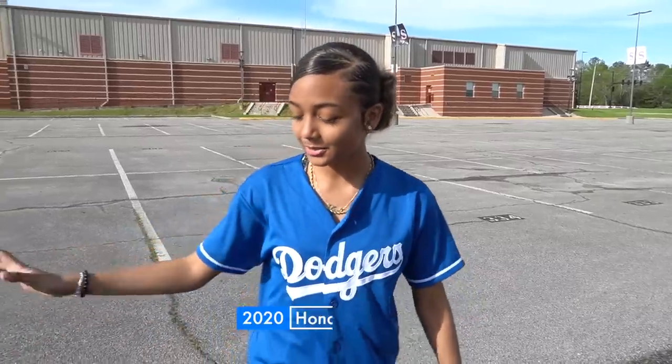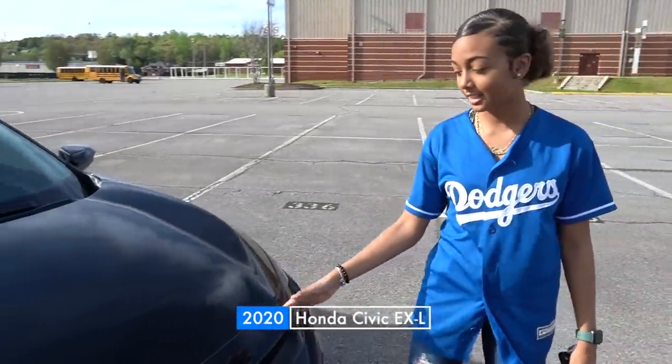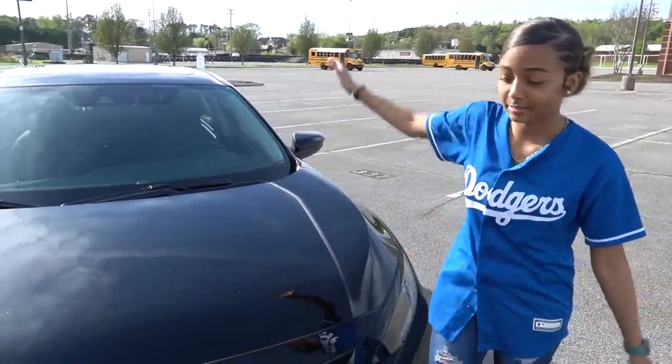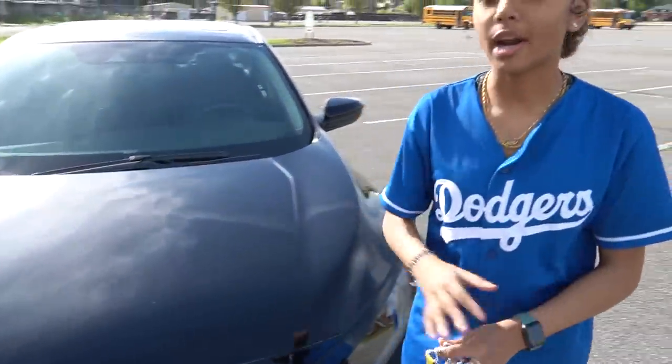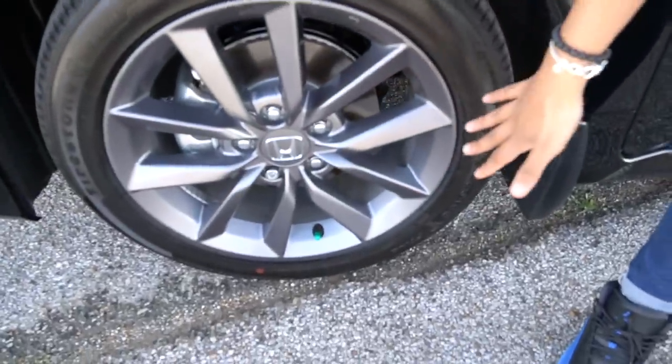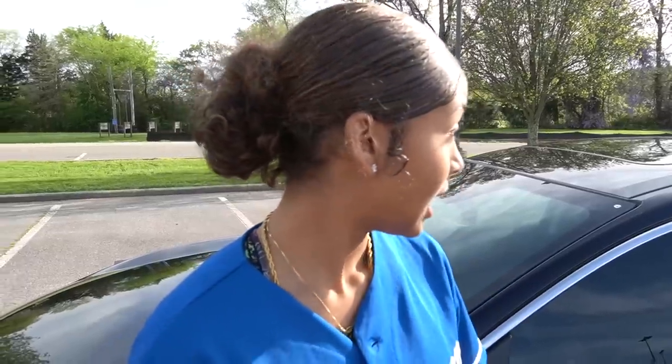So my car is a 2020 Honda Civic EX. It is all black. It's black on the outside and black interior. This is exactly what I wanted, you guys. I love it so much. The only thing I would change about the car is the rims. I like them, but I don't love them. I wanted them to be more aggressive looking. But I love my car so much, and we're gonna go on the inside, see what we got. To the inside.